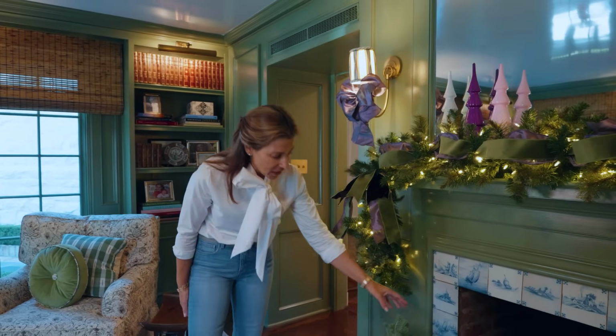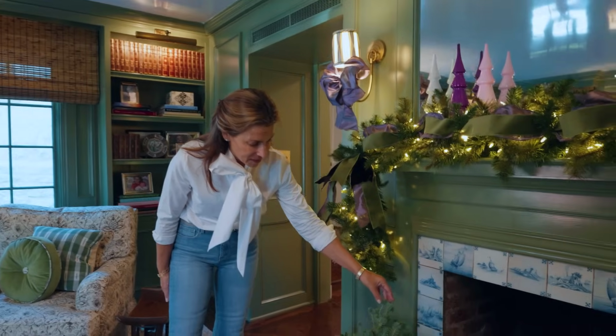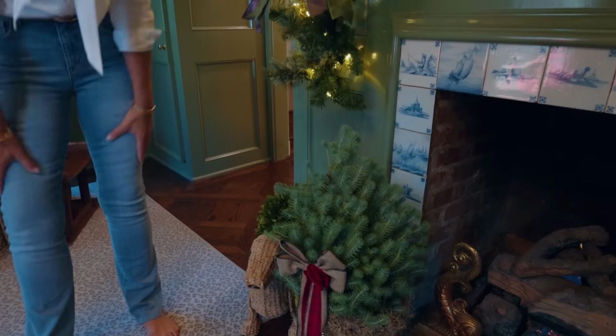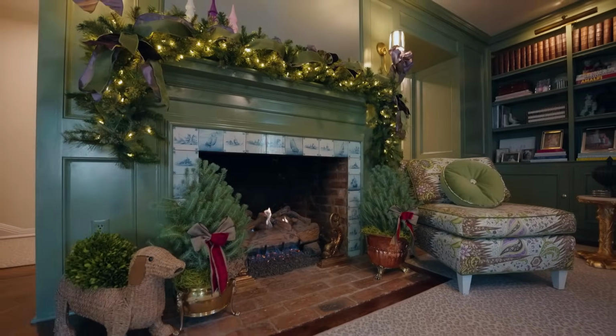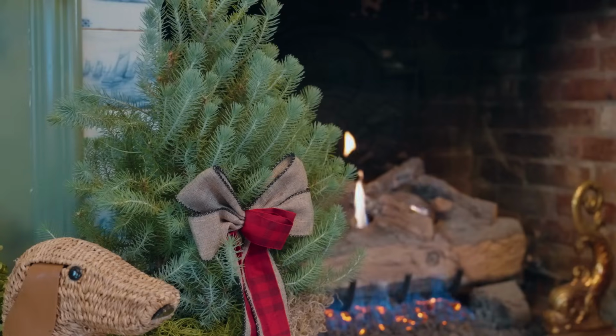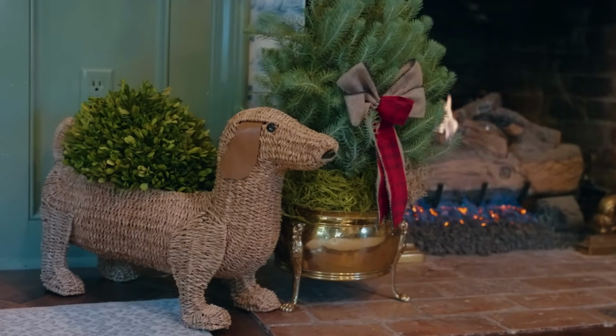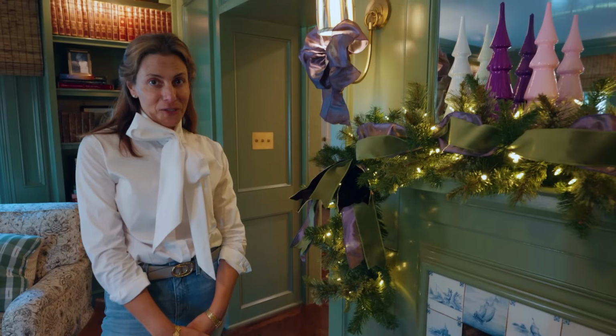And my favorite way to decorate around the house is to use the Trader Joe's evergreen trees for $12.99 and put them in copper pots or whatever vessels really make sense, and they really make a room festive, and it's an inexpensive way to bring some holiday cheer to really any room.